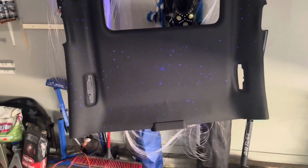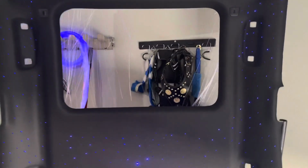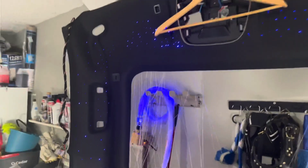Oh yeah, we're at the spot. We're about to clean it up a little bit with the toenail clippers, get it nice and flush. This is coming out nicely.